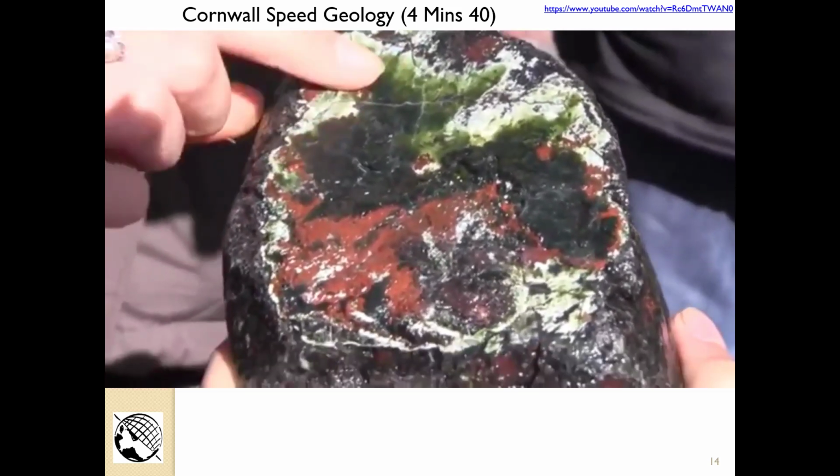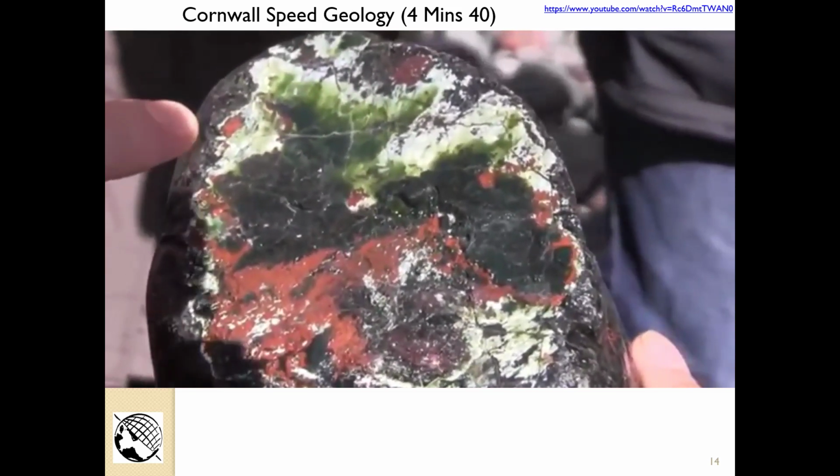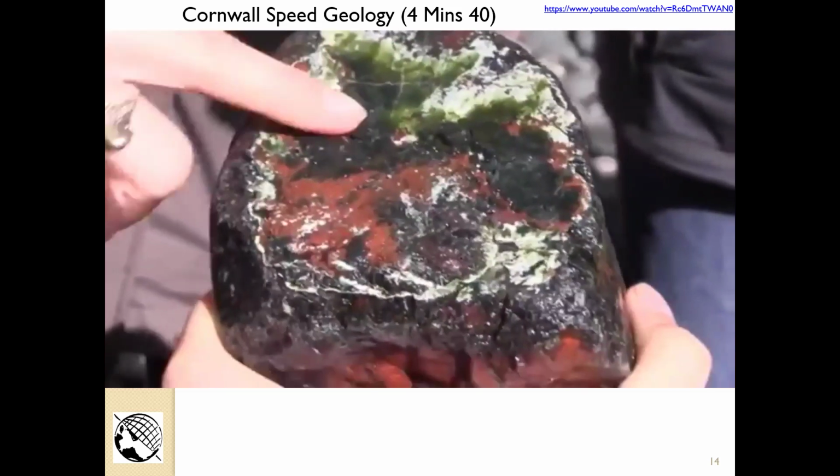Is it smooth? It's smooth in one direction and then rough in the other, which means that it formed in a fault and the crystals grew in the direction of the fault. So the smooth direction is the direction of the fault. Mm-hmm. Okay.